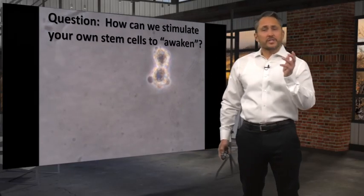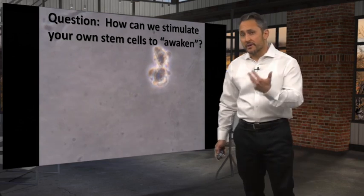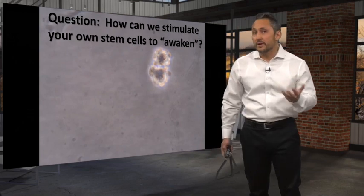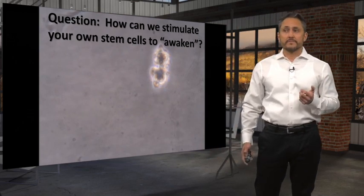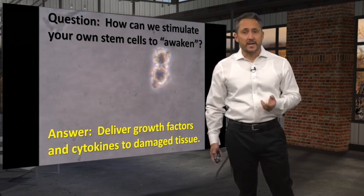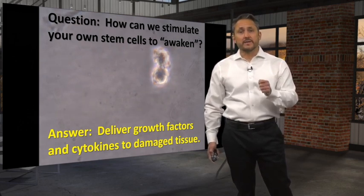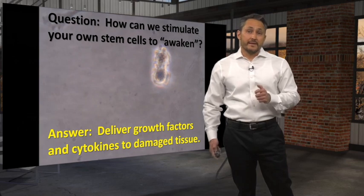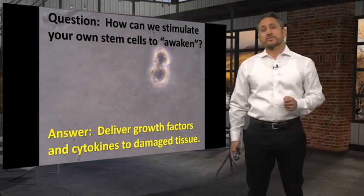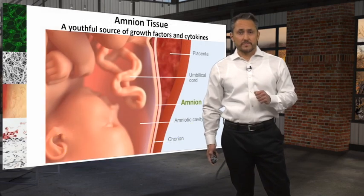How can we actually stimulate the stem cells that are in our tissues to awaken, to do what they know how to do, and stimulate repair? Well, the answer is we can actually deliver growth factors and cytokines, these chemical signals that they make, to the damaged tissue. And that's really what this field is about today.